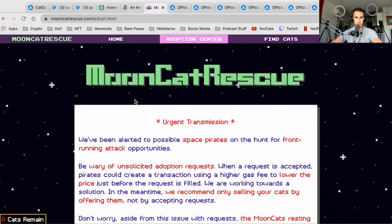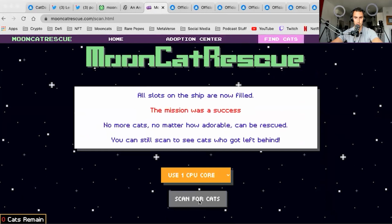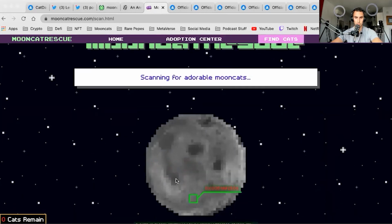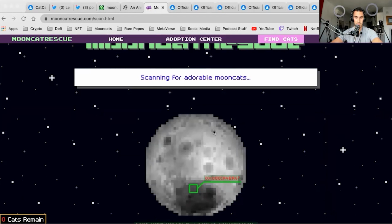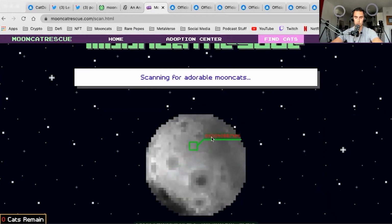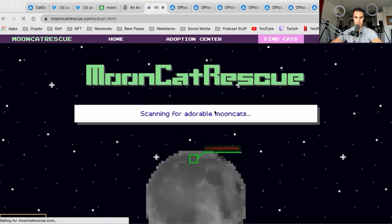This is the Adoption Center. Originally you'd go to Find Cats, and there's a little planet that shows you could scan. Let's see if it will show. So this is how you originally minted a cat. The cats were free. All you had to do is pay for gas fees. And you could pay, I believe it was 0.3, for a Genesis cat. So let's go back to here.